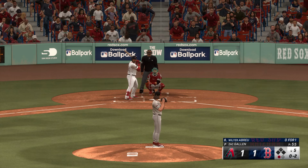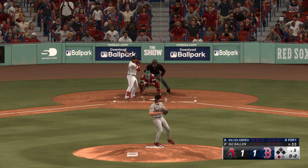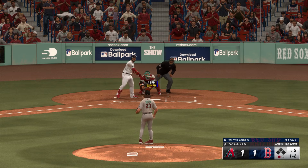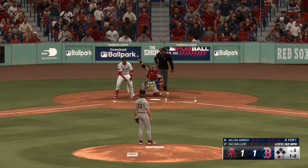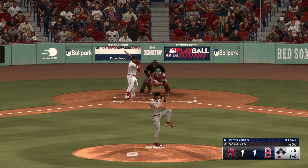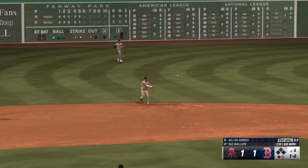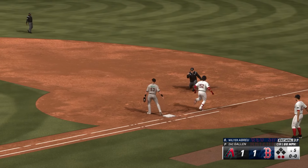One out, bases empty, and a run in. Last half of inning number five. Next pitch inside. Gonna count 1-2. Short hop liner, handled it short. Throws to first in time.